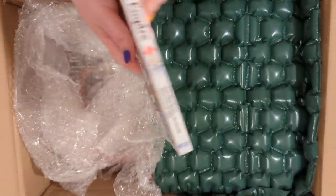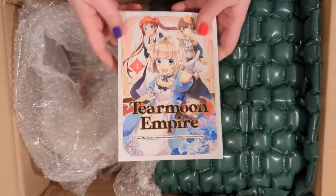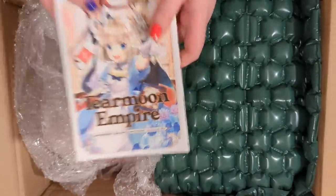Oh, so happy. It is also published by J Novel Club. They don't publish too much manga themselves, but they have published this one. Ha ha! So happy. It's nice and dense.